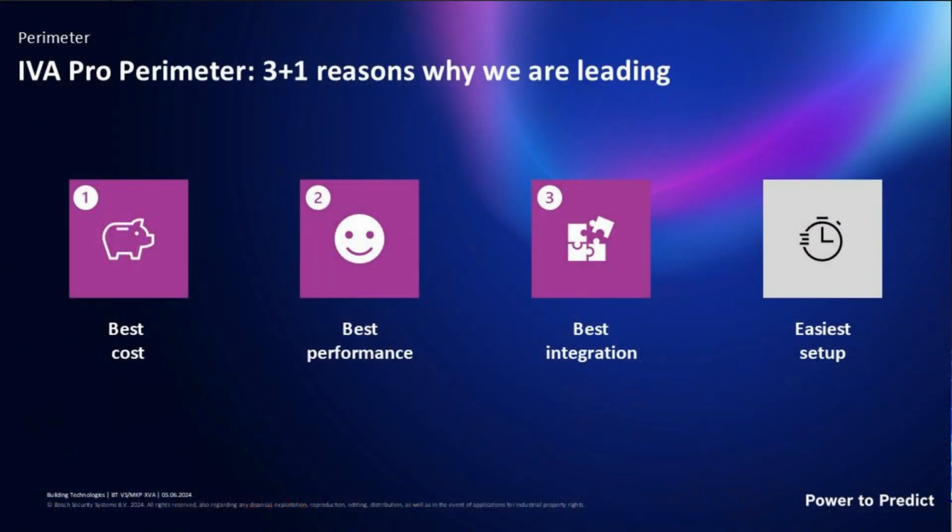All right, just to recap, 3+1 things. Best cost, because we need fewer cameras. Best performance, because we also suppress false positives. Best integration, for example, with Genetec. And the easy setup with the auto calibration. They are available today, absolutely. And this is all available today.